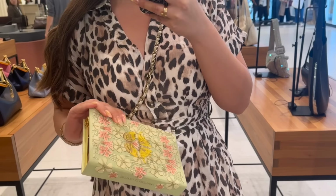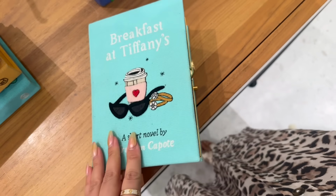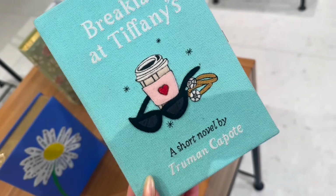Love this color, so fresh. This is the cheapest one, doesn't have a strap, 1090. This is the Breakfast at Tiffany's. I love the vibrant Tiffany blue. Guys, let me know which one is your favorite so far.